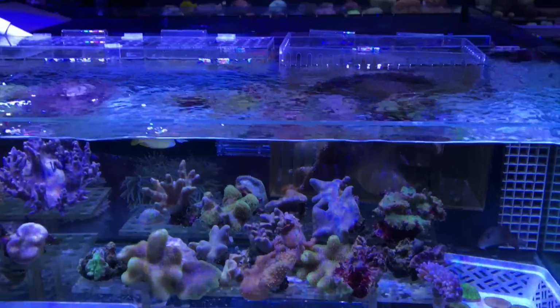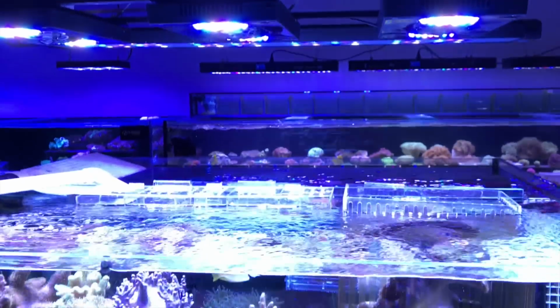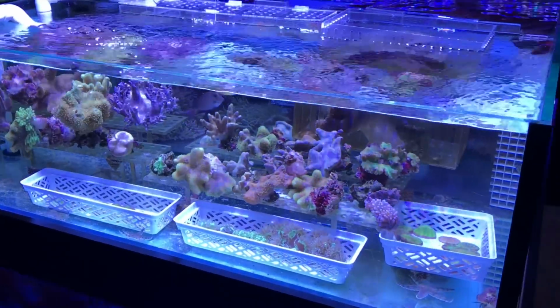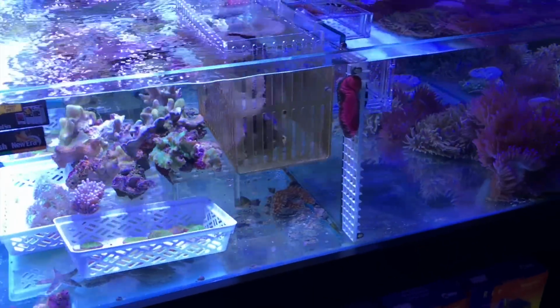It has 3 Radion G4 Pros, I think at full blast. For some reason, I was told that they love Radions out here. They're not fans of the Reef link for some reason. I think that might have to do with slightly sketchy internet that I've experienced.